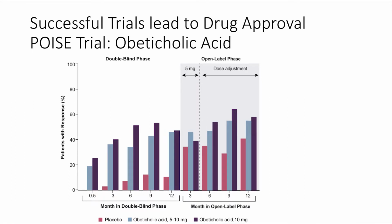So the details around these graphs are not that important, but you can see the blue and purple bars show that about 50% of patients who have an incomplete response to URSO have an improvement in their blood tests when they take obeticholic acid in addition to URSO.